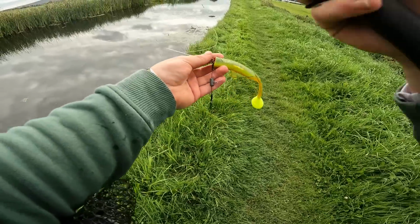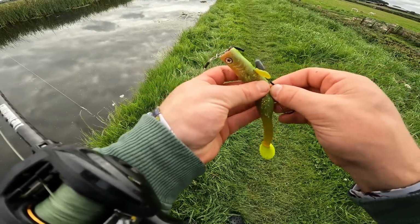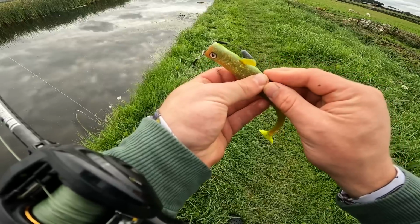God, you've messed that up. That was a really weird hit, actually. I felt the original knock, and then it must have darted forward and slacklined me, and then as I reeled in, I felt the weight, and that's when I gave it a strike.